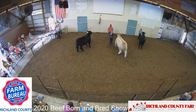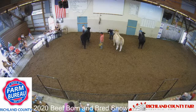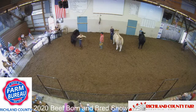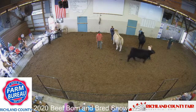Nice class of heavyweight steers to go ahead and round out your Born and Bred show with. And I really like this black calf here. When he gets out on the lead, he's real nice. Balance-wise, he motors pretty good, and one that in this class probably just does the best combination of show appeal, balance, and finish. Nice steer that young lady has.